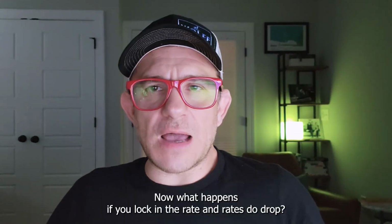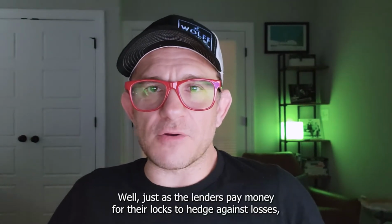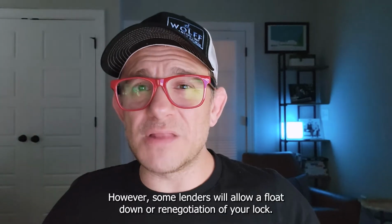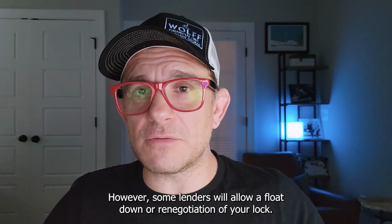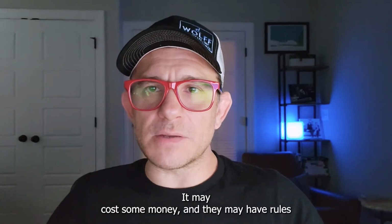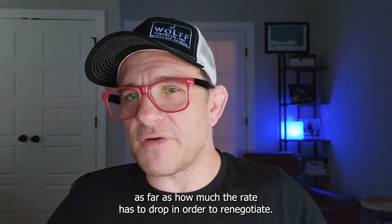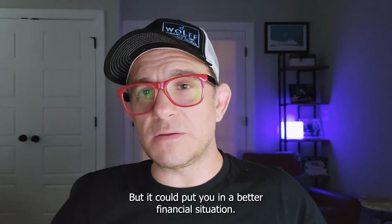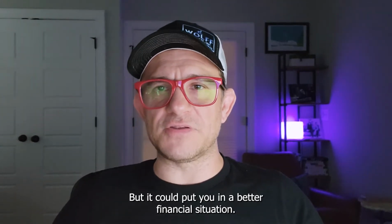Now, what happens if you lock in a rate and rates do drop? Well, just as the lenders pay money for their locks to hedge against losses, your lock commitment is a hedge against your loss. However, some lenders will allow a float down or a renegotiation of your lock. It may cost some money, and they may have rules as far as how much the rate has to drop in order to renegotiate, but it could put you in a better financial situation.